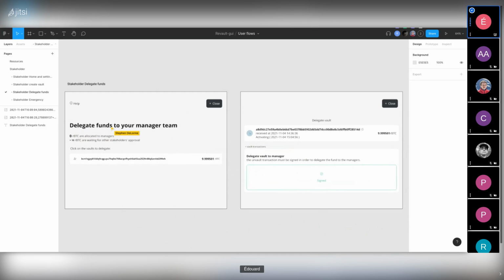So they are glad of Revault, but at the same time we have this problem of the change output. Or we can say to the user, hey, you don't have to wait for the change output funds to go back to vaults if you want to spend again.